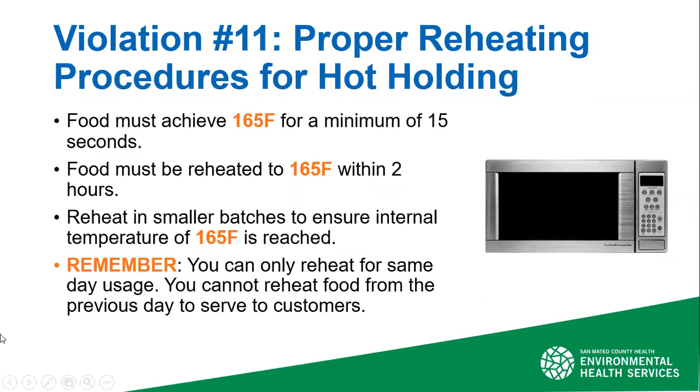And we did mention that food can't be used the next day, but if you do find yourself reheating food from the morning into the tail end of your operation, remember to reheat your food to 165 degrees Fahrenheit for a minimum of 15 seconds. Food must be reheated to this temperature within 2 hours. And just like cooling procedures, if it's in smaller batches, it will reach this temperature a lot more efficiently. And we'll reiterate, you can only reheat for same day usage. Don't reheat food from the previous day to serve to customers.